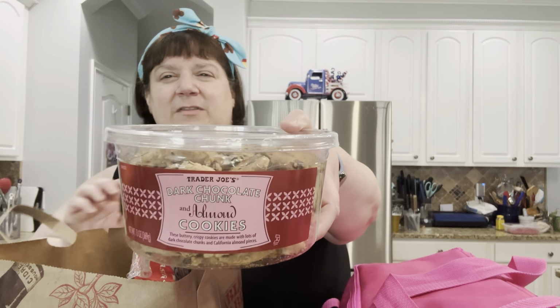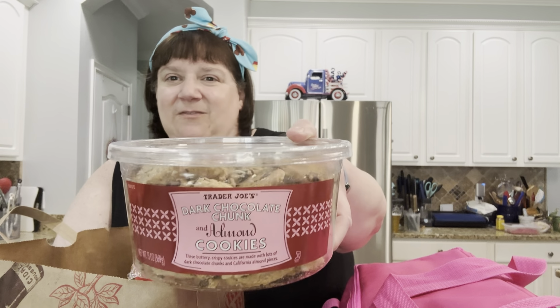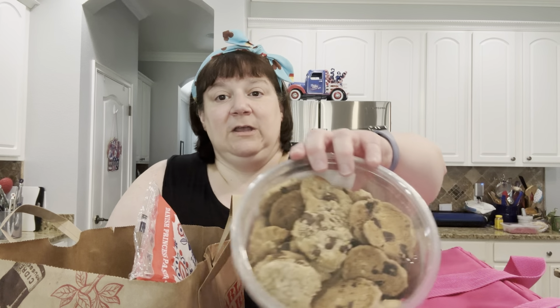So these we hadn't gotten in a long time. Richard and I really love them. They're the dark chocolate chunk cookies with almond. They had recalled these last year because they had little pebbles or something in them, but they're better now. They're fixed and everything. So you get 3 cookies in a serving for 140 calories, 6 grams of fat, 15 milligrams of cholesterol, 65 milligrams of sodium and 16 grams of carbohydrate, but they're decent size.